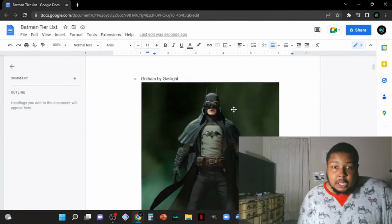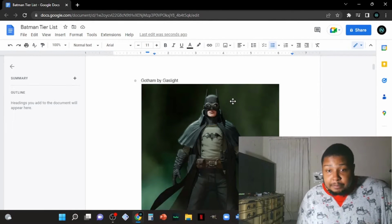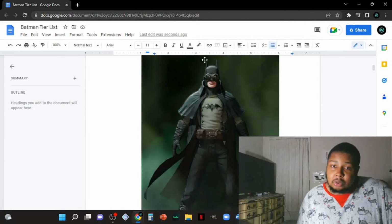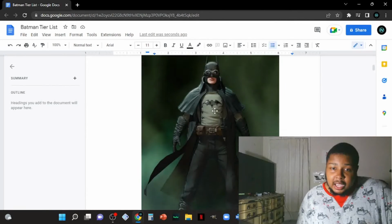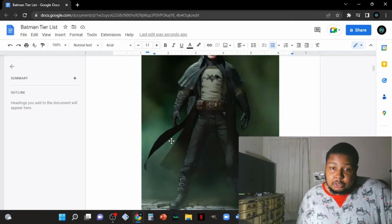Next up, we have Gotham by Gaslight, which I heard was a really cool comic. As for the gear itself, it looks kind of cool. It has that Victorian England sort of vibe to it, and he's got the goggles and everything. I forget the exact story behind Gotham by Gaslight, but it probably won't matter too much. I'm looking purely at the gear here, and it looks pretty cool.